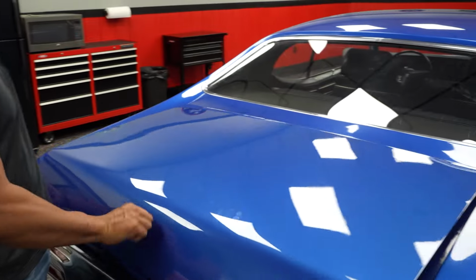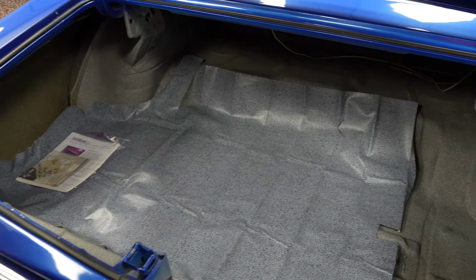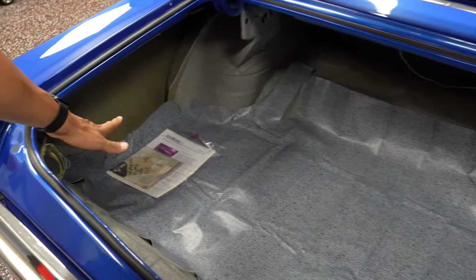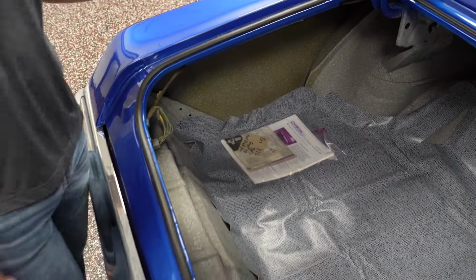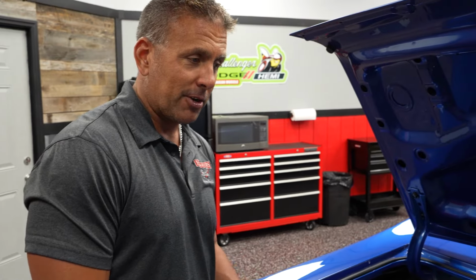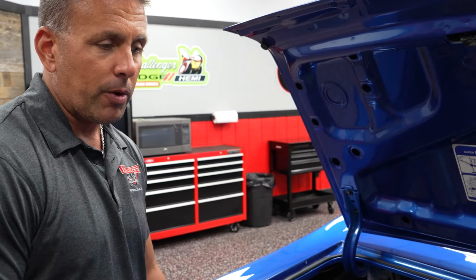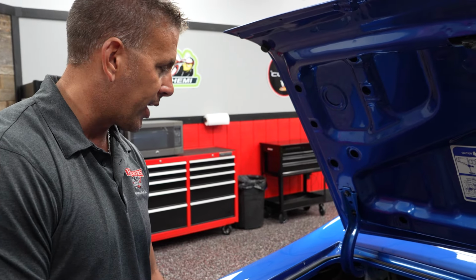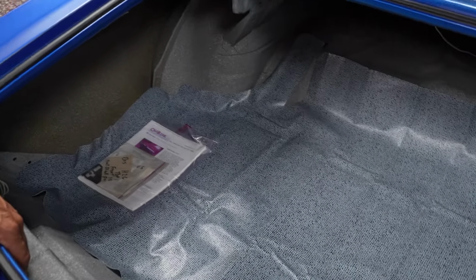Check out the trunk. Simple, right? Trunk mat. There is some documentation in the trunk. So we do have PHS docs coming for this car. The person we bought them from forgot to include them in the car. They mailed them, so they're going to be here today or tomorrow. We will get those up on our website just as soon as we can, so they will be included with the car when we send the car.